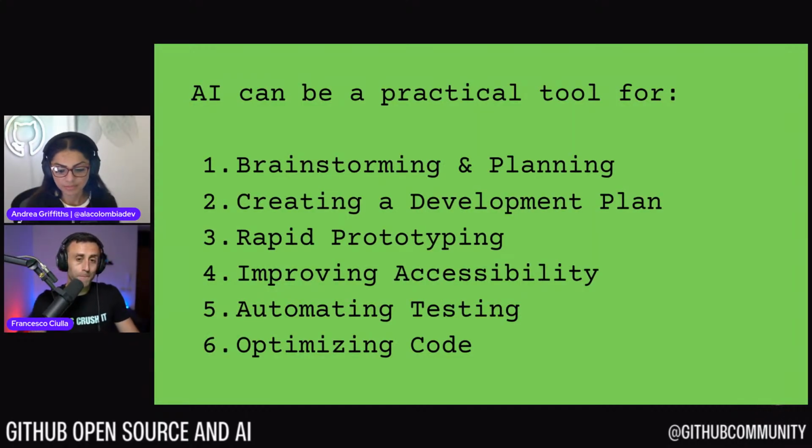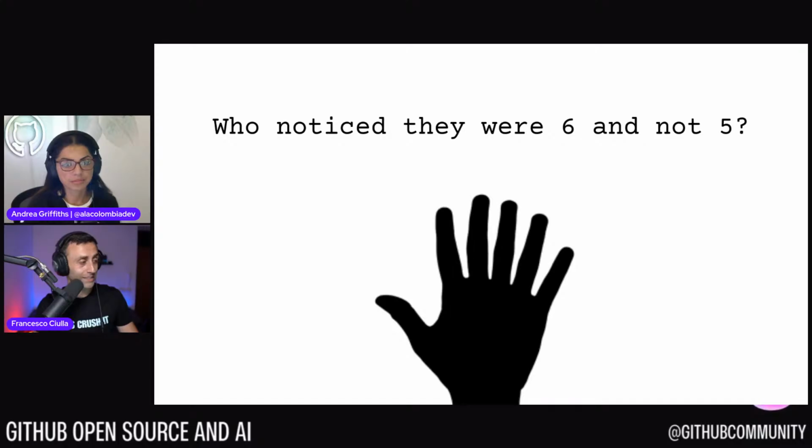And so AI can be a practical tool for brainstorming and planning, creating a development plan, rapid prototyping, improving accessibility, automating testing, optimizing code. Who noticed that there were 6 and not 5 uses of AI?